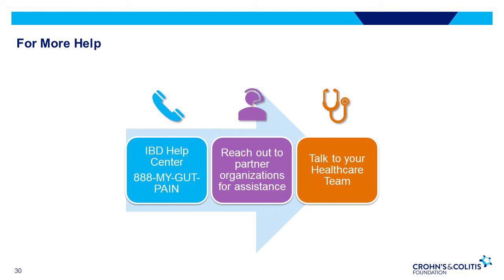There are a number of organizations that we discussed in this presentation that will be helpful to you. NeedyMeds.org and the Patient Advocate Foundation are two Crohn's and Colitis Foundation partners that provide information on patient assistance programs and guidance on insurance resources.